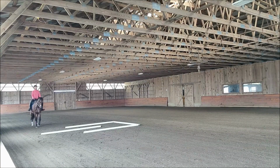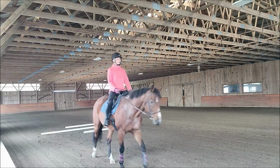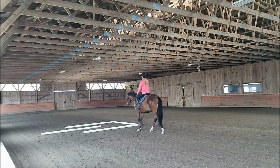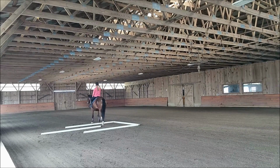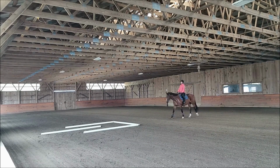So I definitely just wanted to show you how you can use the pole exercise. You can see you could use the single pole here, and I start with everything at a walk, of course, and then you could do the double, and it works out well for him even at the walk, and it does at the trot as well, which you'll see in a minute or two. But then I do want to show you how I use the serpentine.